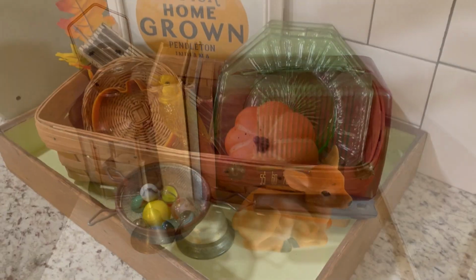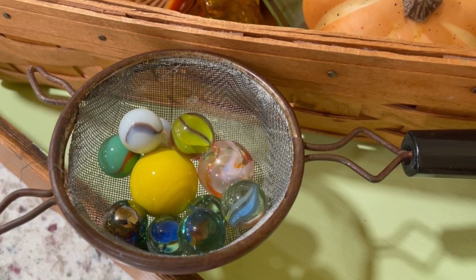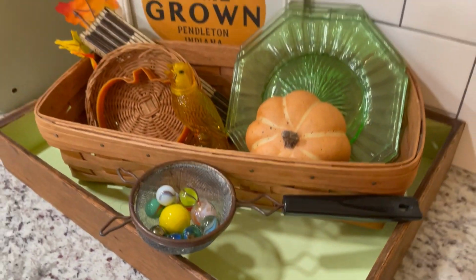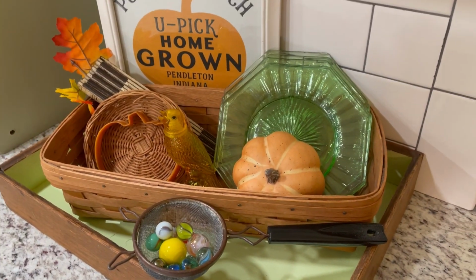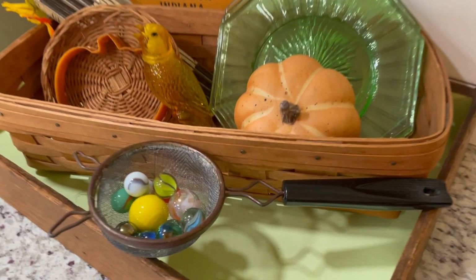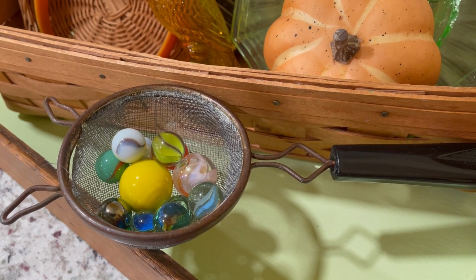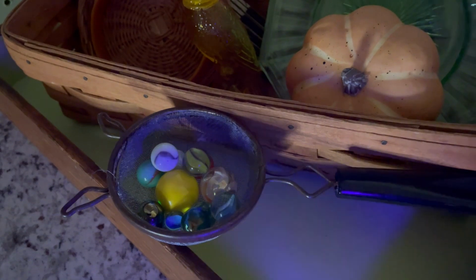How darling is it? The last item is this little set of marbles. Look how cute they are. I decided they would look cute in my little strainer there with this little vignette in my kitchen. And guess what? The yellow one glows. So I'm going to turn out the lights and show you with my black light. Okay, here we go.